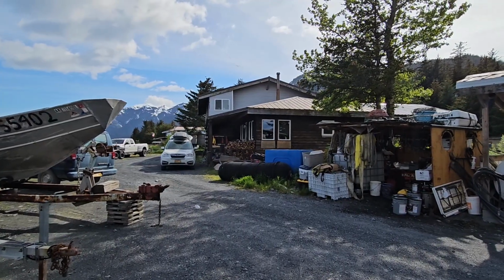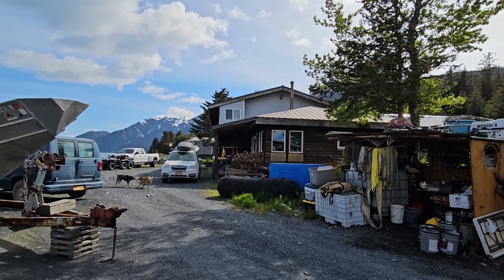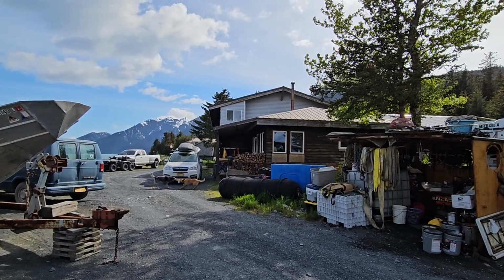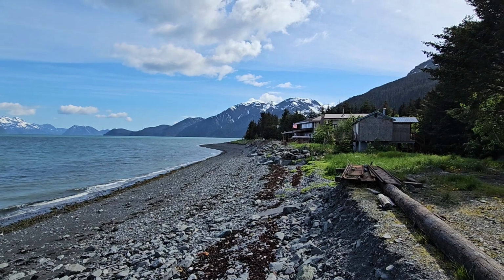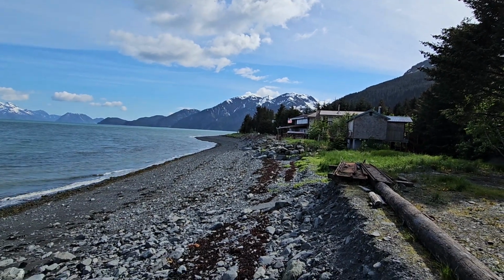Over here we have the home where the owners of Miller's Landing live, but you must never go there. No tourists are welcome there. You have to ask some staff if you have any questions. This is private property. Now around the corner there will be what's called South Beach. That's a really big beach to go on, and I heard it's very nice. We'll go over there soon.